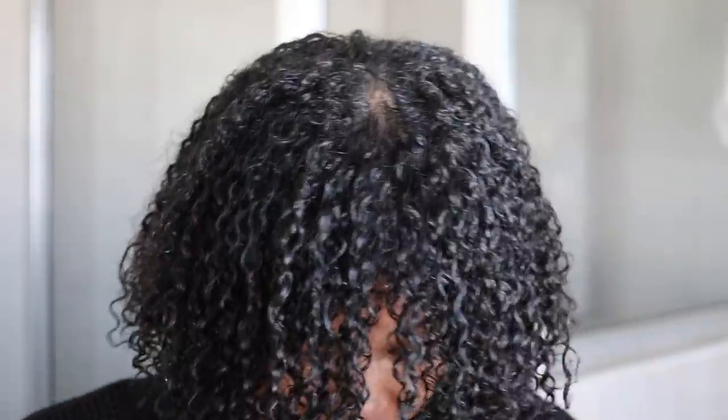Okay, this is it, fully styled. Is this even focusing? There we go. So here it is, looks super crazy when it's wet, but we're about to bring it together. What I'm going to do is diffuse with my head upside down and really get these curls to pop. And then I'll be back to show you guys the final results.